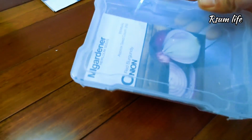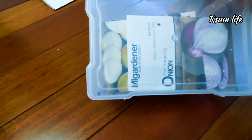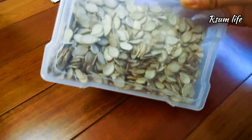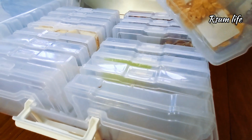And onions are going in this week itself because it's already February. I can't believe how fast time is going, but it is what it is. So these are the onion seeds which I'll be starting. Pumpkin seeds, these are again from last year. We have tons and tons of pumpkin seeds. And let's see, cucumbers. So this has Ashgard, cucumbers, and watermelon.